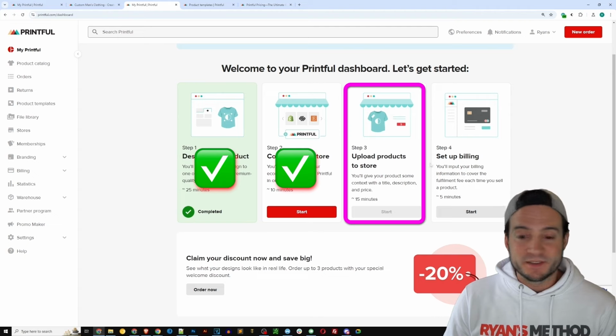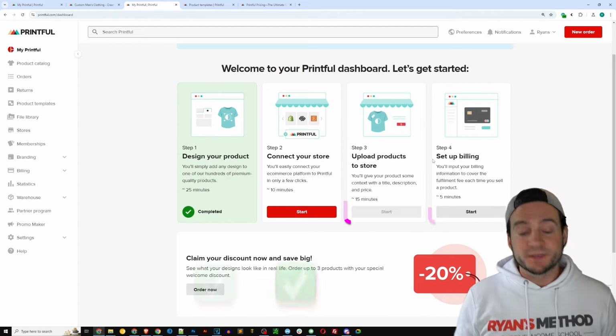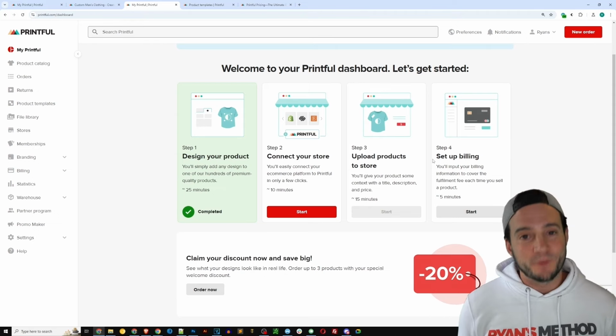Again, if you use the templates, very simple. Set up billing. Once that is set up, guys, you are good to go. When you start making orders, once your store is connected, it'll automatically detect the orders. It'll begin fulfillment if the product originated from Printful.